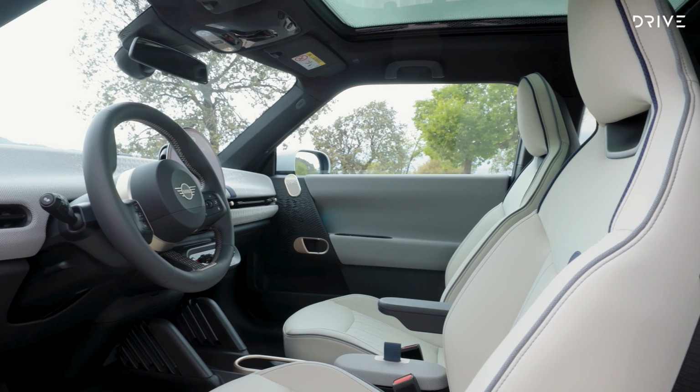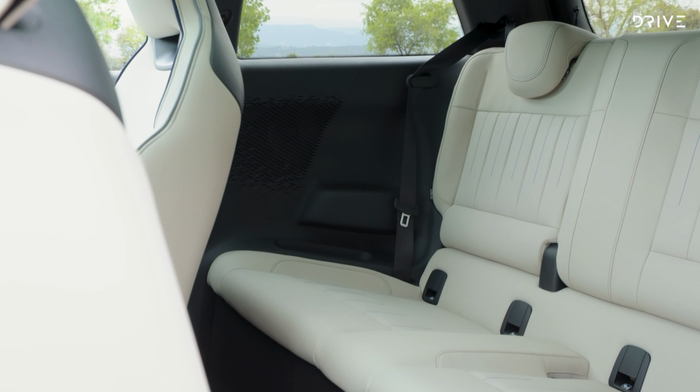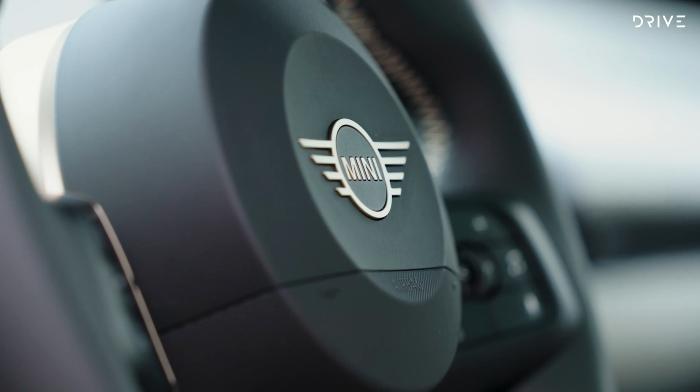There's no doubt that the cabin is tight. This is a city-focused car after all. Consider the second row then as occasional use only and not a place you want adults to sit for long road trips. The highlights of the cabin for me is twofold.